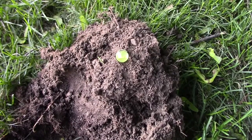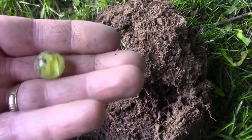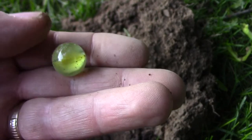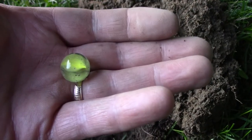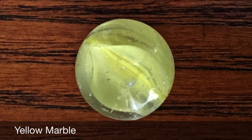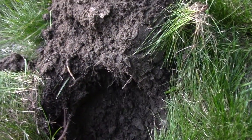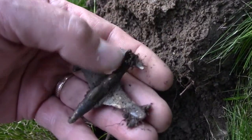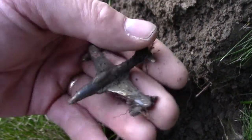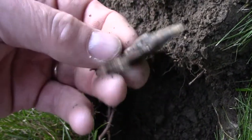Alright, the target that I was digging here turned out to be garbage, but I did pick up a nice marble. Always like finding those. Sweet. Alright, I gotta get out of here. It's starting to get dark, but probably my last hole of the day. Very cool little airplane. Nice find.